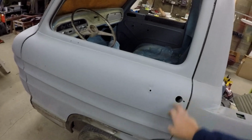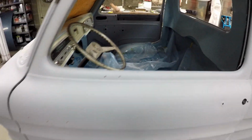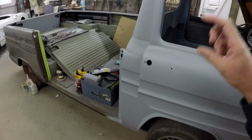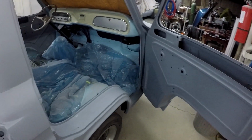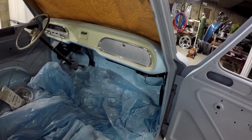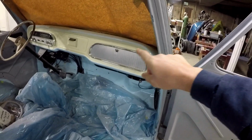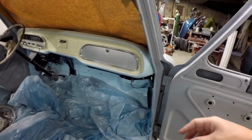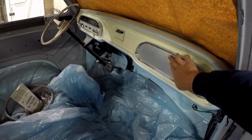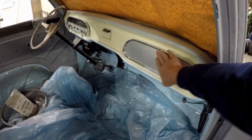And I'm still trying to decide what to do with the seats. It'll be some period correct, maybe like a houndstooth cloth with a vinyl outer border. So that's down the road a little bit. I've got a new black carpet for the floor, and I just had the glove box and the dash redone. Actually I had the chrome redone, and then I polished up the aluminum and rebuilt them myself, and they look pretty good. Yeah, like I said, pretty much everything on this truck has been rebuilt in one way or another.